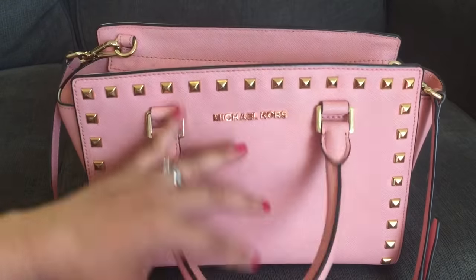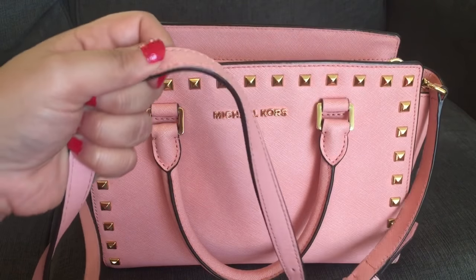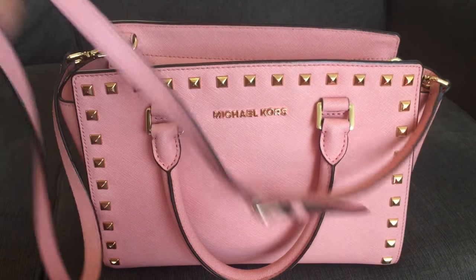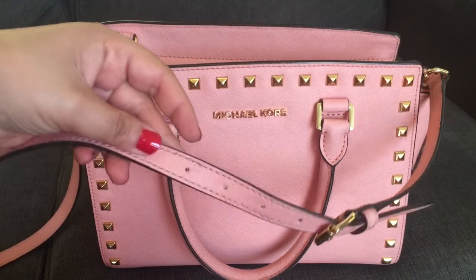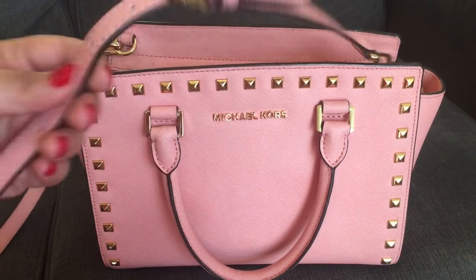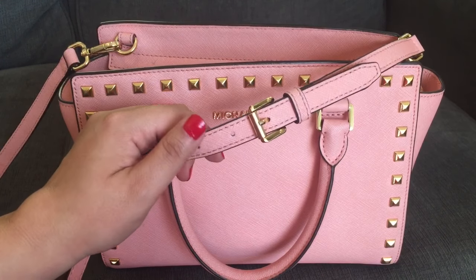Now, the only con about this bag, personally for me, is that the strap is more of a shoulder strap, even at the longest length. It's not what I can put crossbody. I mean, I do wear it crossbody when I want my hands free. I've done it, but it comes a little bit high.